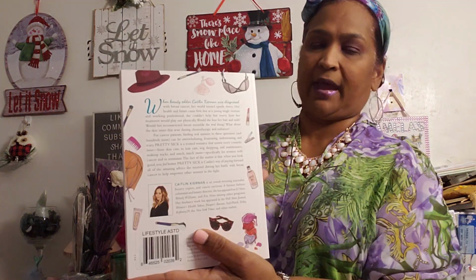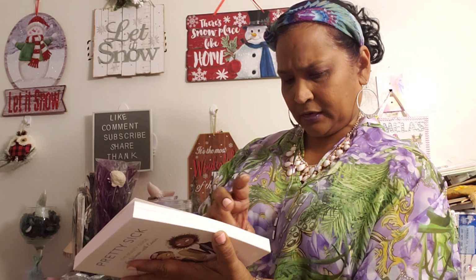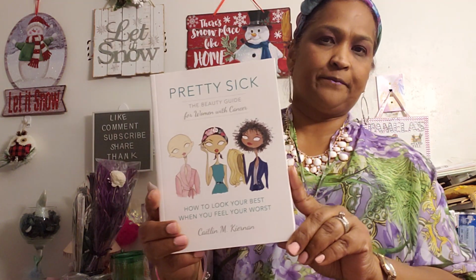And I got some books. I got this book that says Pretty Sick, The Beauty Guide for Women with Cancer: How to Look Your Best When You Feel Your Worst by Caitlin M. Kiernan. And this is what the front looks like, and this is what the back looks like. And I picked this book up to send to a very dear friend of mine. I picked up 2 copies. I'm keeping one for myself, and I'm going to give one to my very good friend. So I got 2 of those.